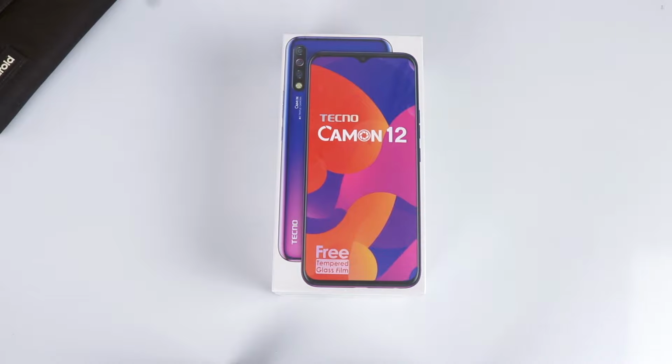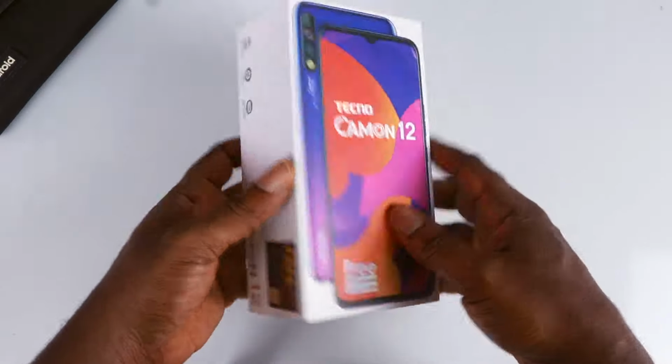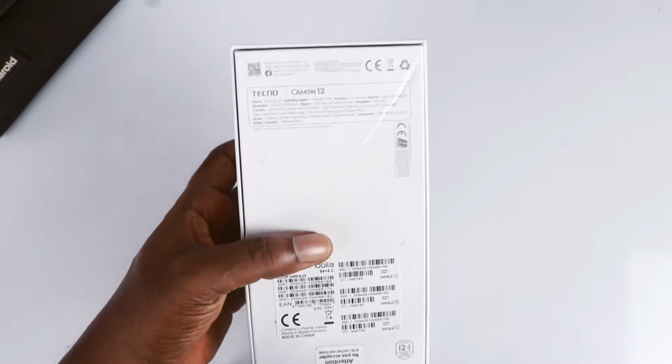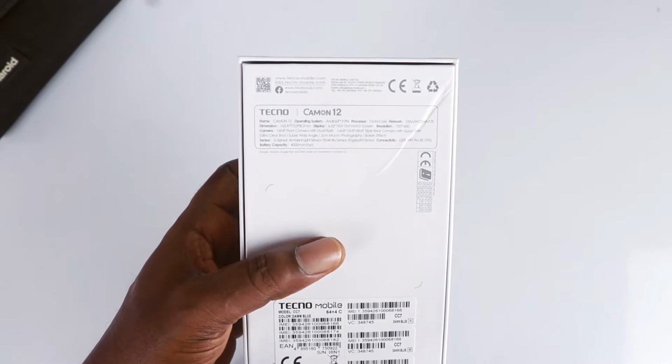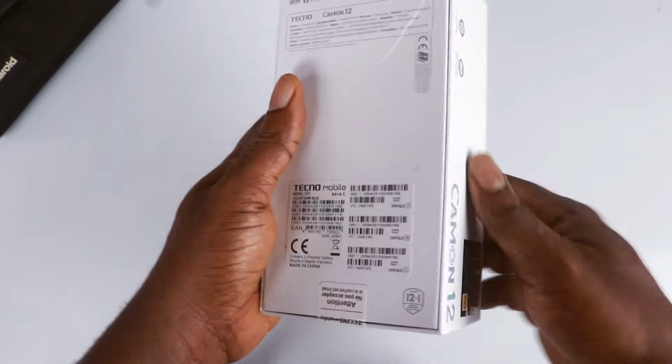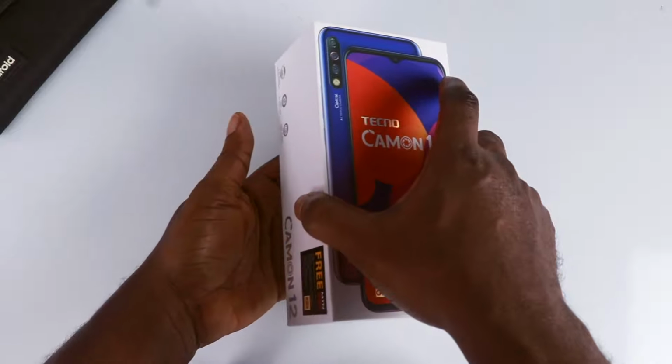So, spoiler alert, I want to tell you that this is the best mid-range phone you can buy today for the price of 47,000 naira, period. The Tecno Camon series, granted, has always been about the camera. It aims to deliver a very good camera experience at a very affordable price. It continues in this behavior year after year.